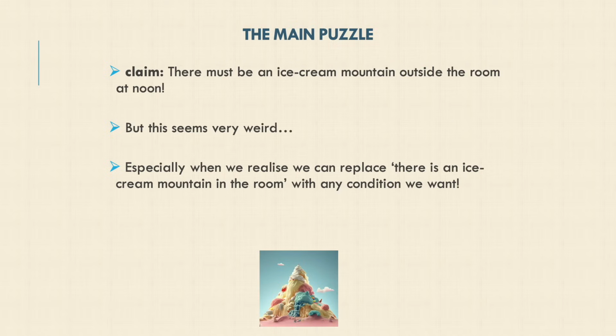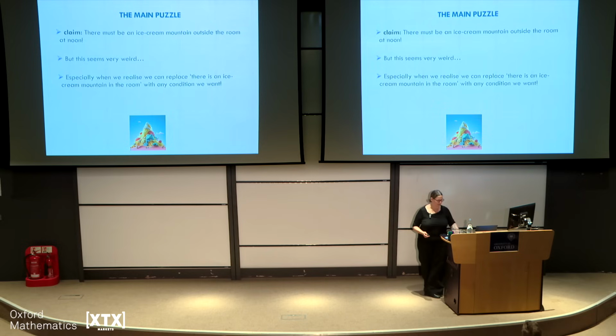And to make things even a bit weirder, if you think about how our proof went, you'll realize nothing in the proof depended on the clause in their plan really being about ice cream mountains, right? So we could easily amend their plan so that we replace the clause about ice cream mountains with a clause saying that there is world peace at noon. And now it looks like, just by forming these plans about balloons and following through with them, the clowns have managed to ensure there's world peace at noon. And to make things worse, we can even replace it with the condition that 2 + 2 = 5. And now it looks like the clowns have managed to ensure that 2 + 2 = 5.